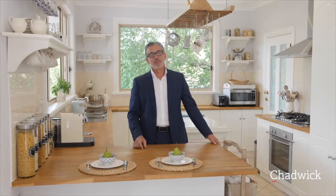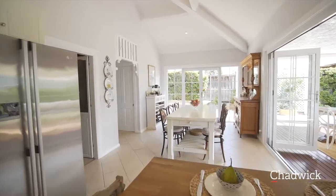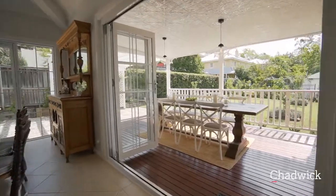Being in this kitchen makes me feel like cooking up a storm. Enjoy open plan living for indoor and outdoor entertaining with family and friends.